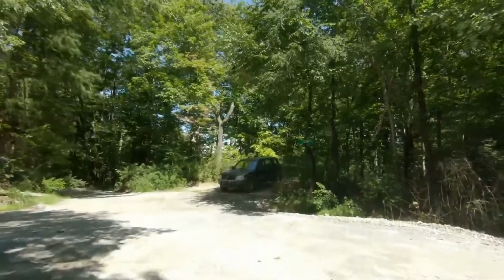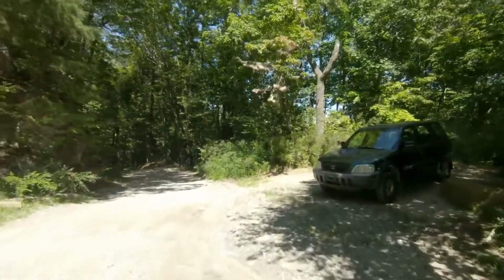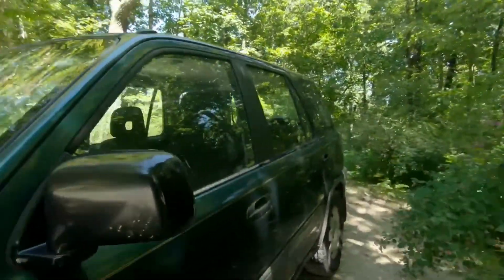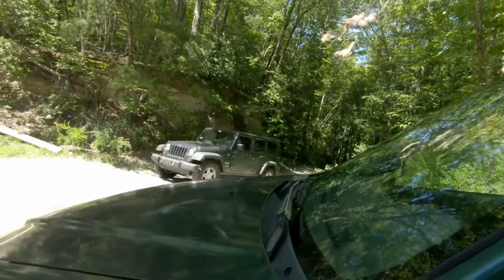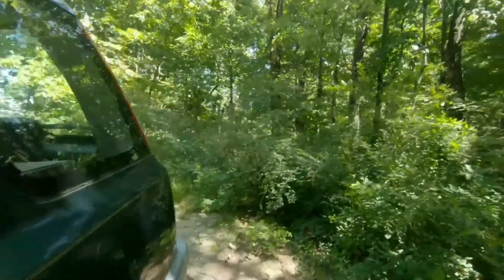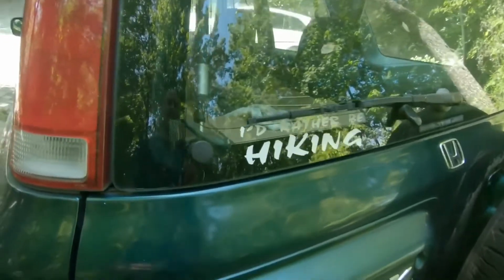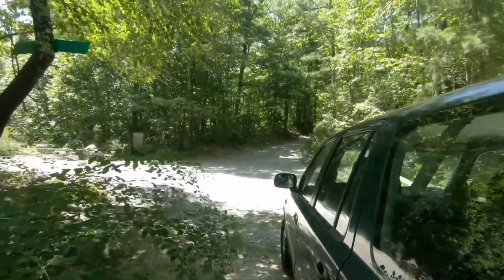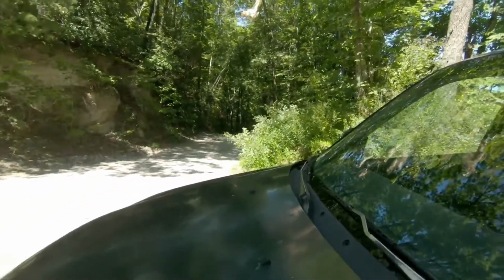And finally, my little baby trail rig. What I'm going to try and do, as you can see right here, it is very handy out here to have either four-wheel drive or all-wheel drive. This is specifically why I bought this little vehicle right here. I had to do some work to it to get it trail ready. Not to say that you can't make it up here without a four-wheel drive. It is very handy to have it.